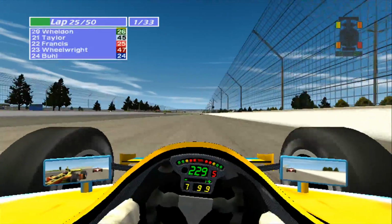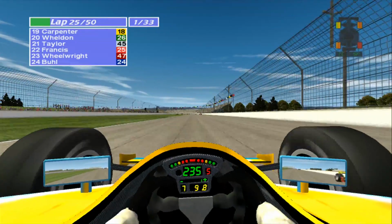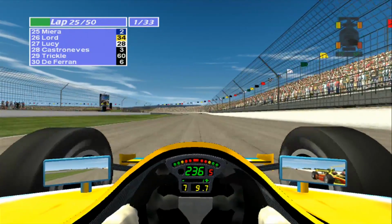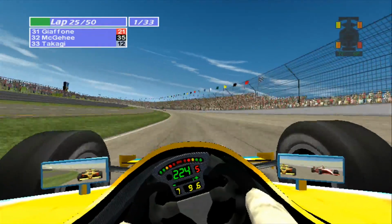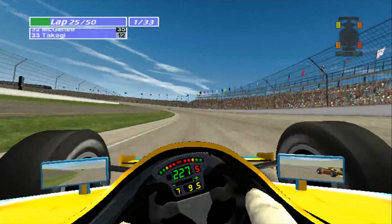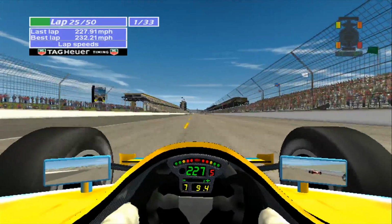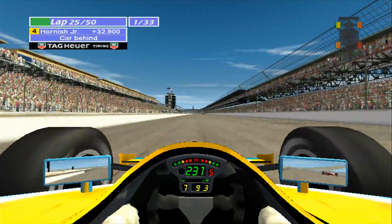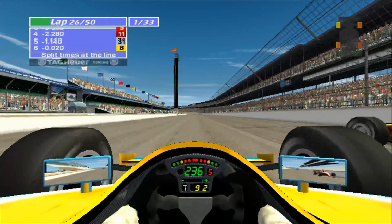And I may just be smart and let him around here. Well, I was trying to let you around the outside. And in fact, I thought Scheckter had a run there, but he did not make the pass. So we're just going to hang around the bottom. And I'm going to continue to hang around the bottom. They can most certainly pass me around the outside if they want, which they are able to do.